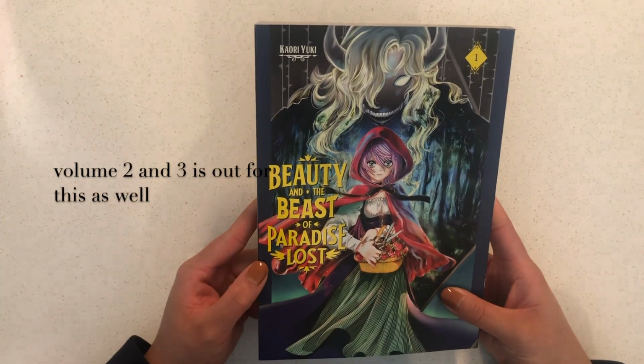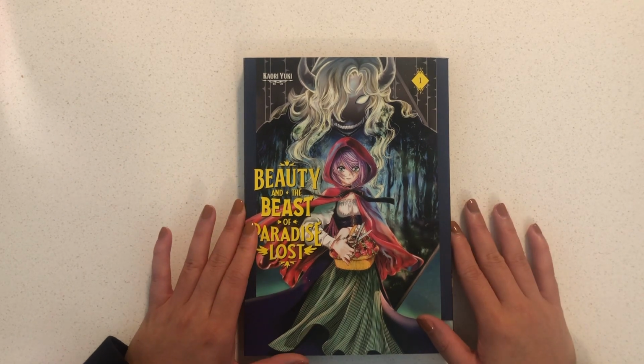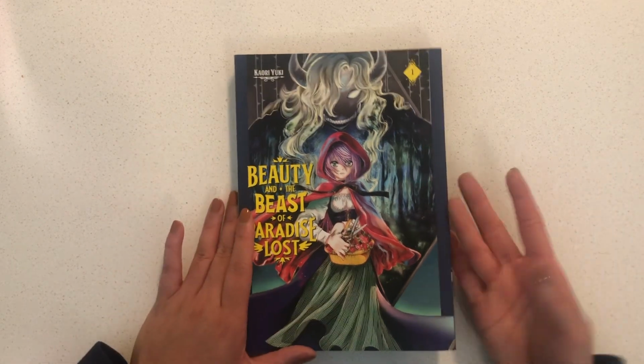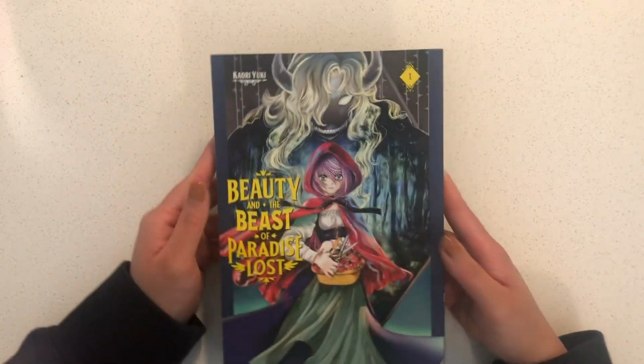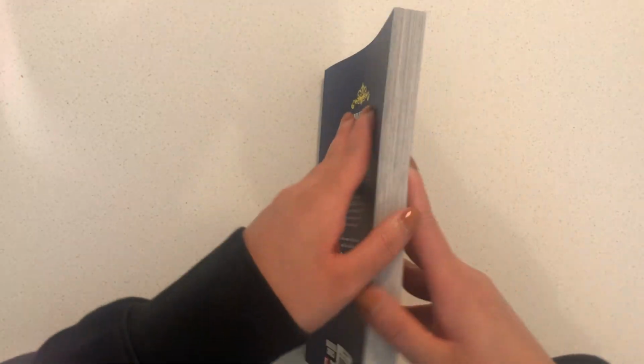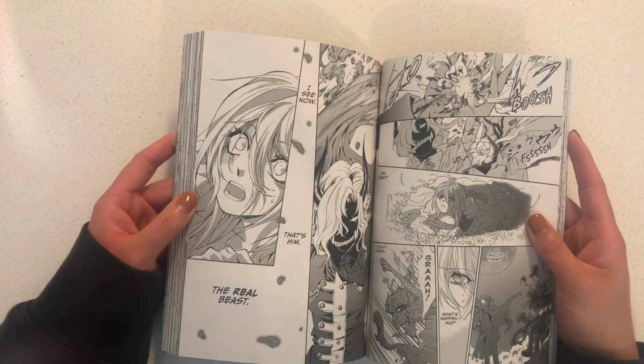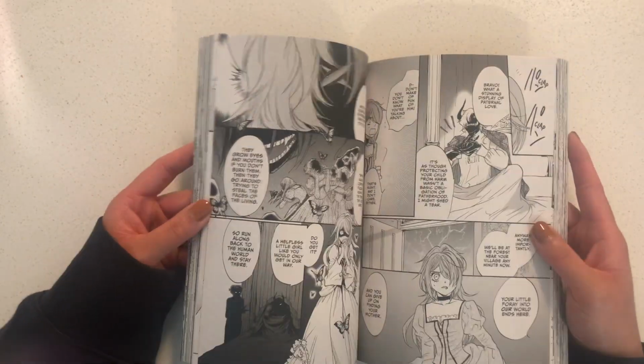We're almost done here. If you stuck by this long, thank you so much. I finally picked up Beauty and the Beast of Paradise Lost. I saw somebody else talk about this and he really recommended it, and I've seen a couple people talk about this actually, and they raved about it, so I decided to finally pick it up because I always saw it at Barnes & Noble and I just never picked it up. And I think it's a Beauty and the Beast retelling with like twists and turns.